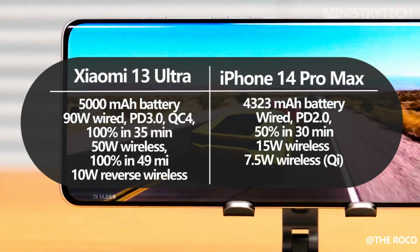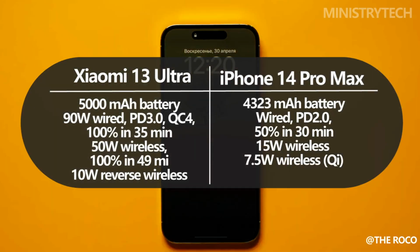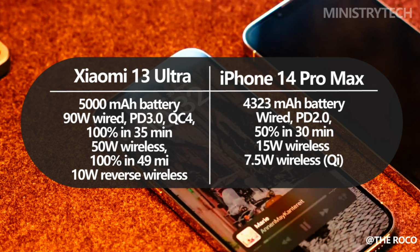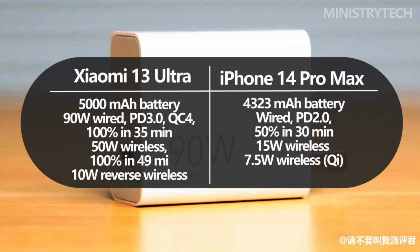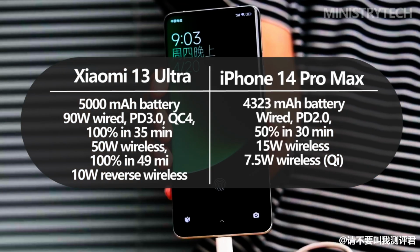The Xiaomi 13 Ultra has a 5000mAh battery that can last up to a day on moderate usage, while the iPhone 14 Pro Max has a slightly smaller 4323mAh battery that can also last up to a day. Both phones support fast charging, but the Xiaomi 13 Ultra has a faster 90W fast charging, compared to the iPhone 14 Pro Max's 27W fast charging.